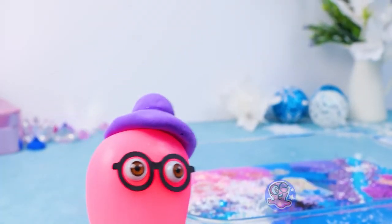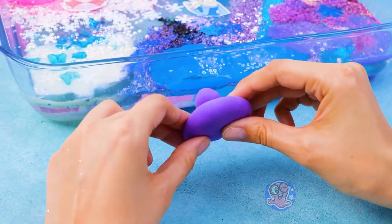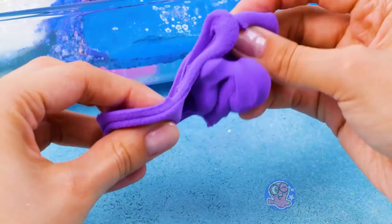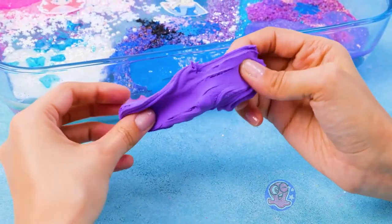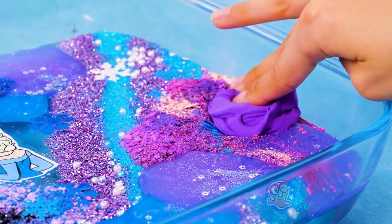Sue, do you think Elsa would like this hat? It's not even a hat, Sammy. It's clay, and it's gonna blend right in with the texture of our slime. Let's stretch it out a little better and add it into the mix. Oh yeah, it's perfect.